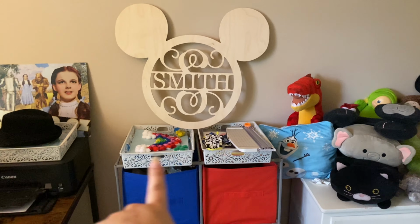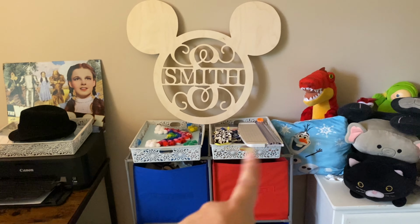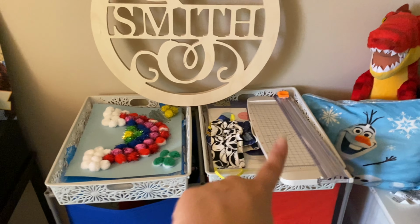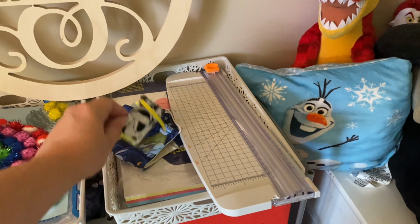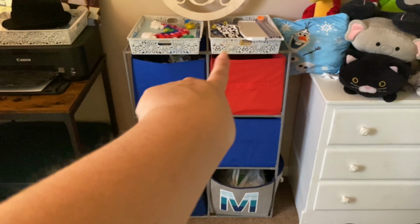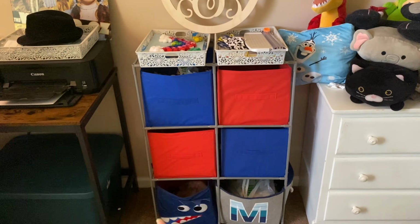And then I have two little, I don't know what these are called, but paper holder divider things that just have random stuff in them, like computer paper, stock paper. And then I have this little cube thing, which also has crafts, stuff for Manny.